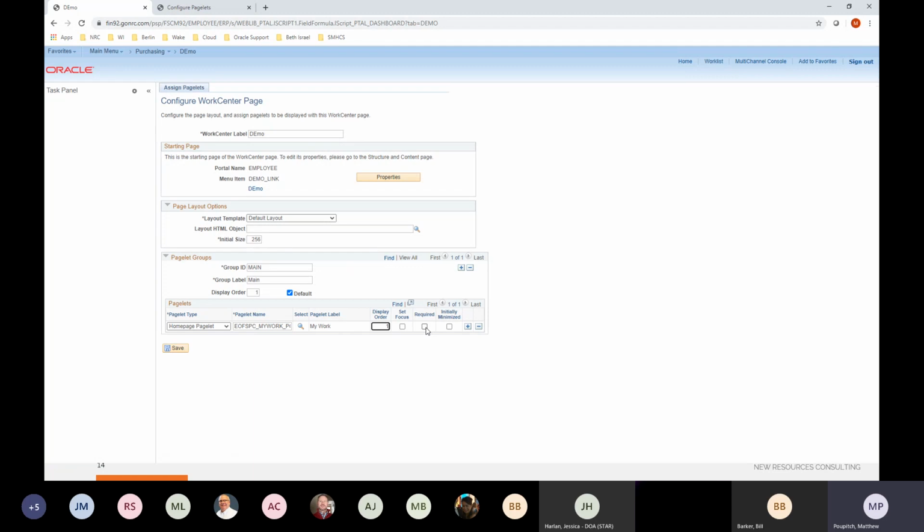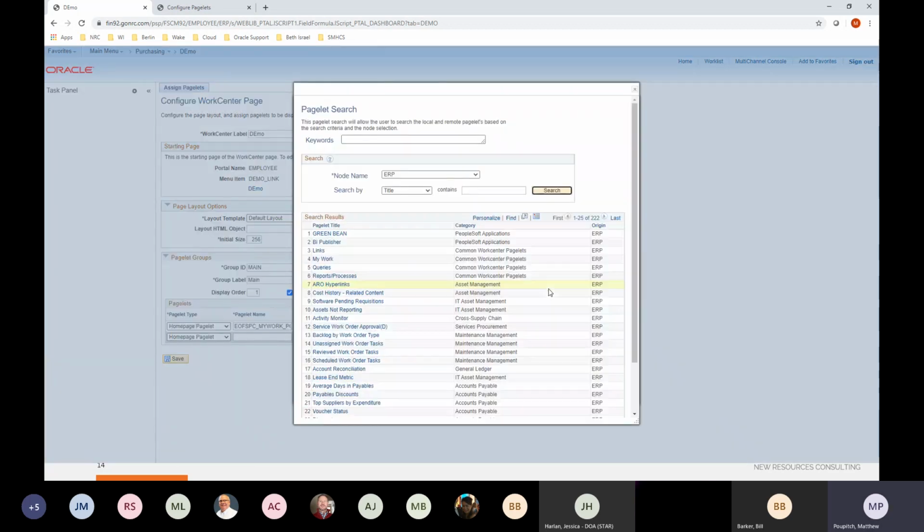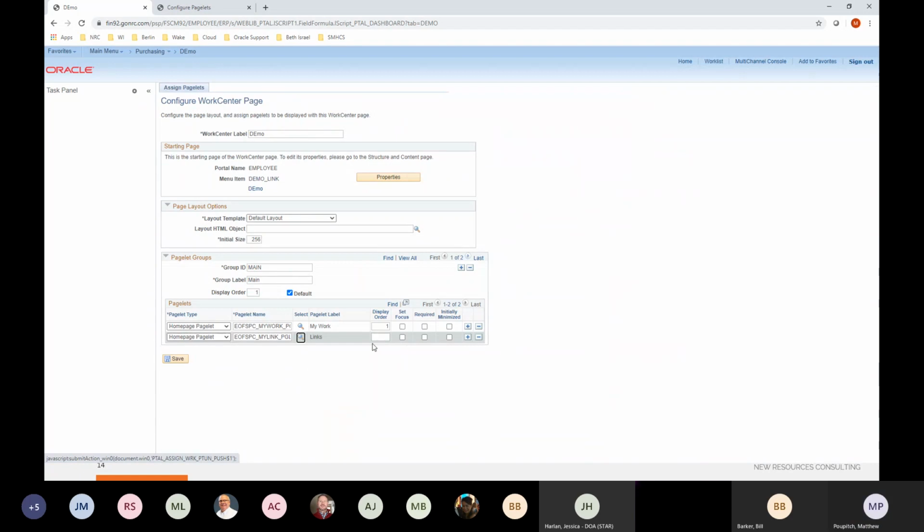It's required, which means the user can't personalize this and remove this group. Initially minimized means if you have multiple links underneath this group, my work, it's going to start minimized. And if you want to expand it, you'd have to expand it. But I'll just leave that, or I'll add a second row here, and let's add in links. And that display row will be second in the list.